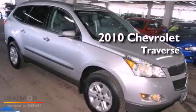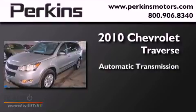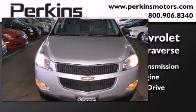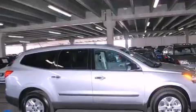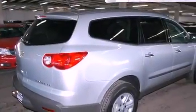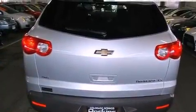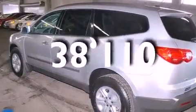This is a 2010 Chevrolet Traverse. This crossover has an automatic transmission, a six-cylinder engine, and the added safety and control of all-wheel drive. Features include commercial-free satellite radio, air conditioning, cruise control, a rear spoiler, privacy glass, traction control, an anti-lock braking system, rear curtain airbags, and this vehicle has less than 39,000 miles.